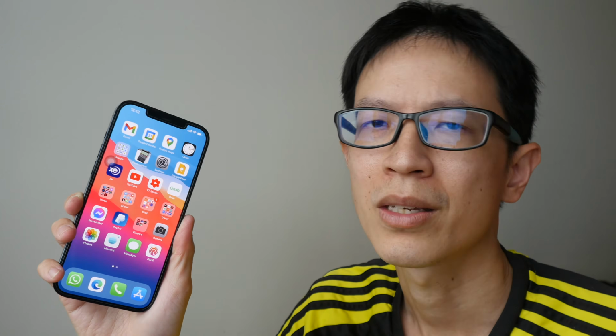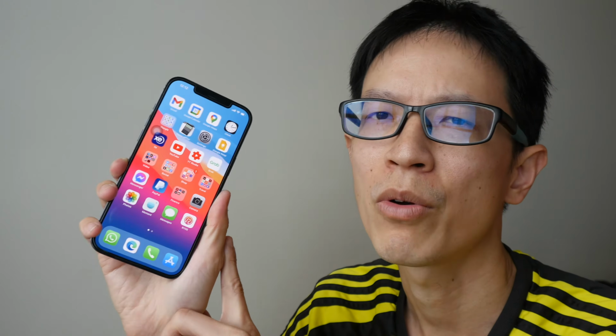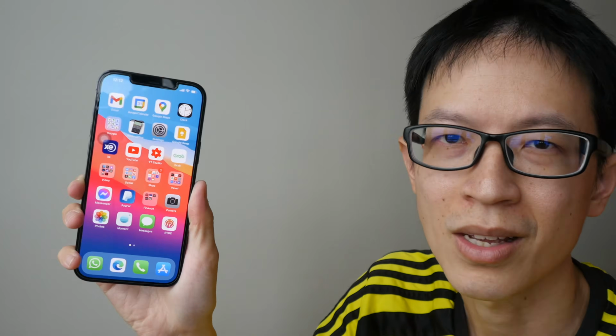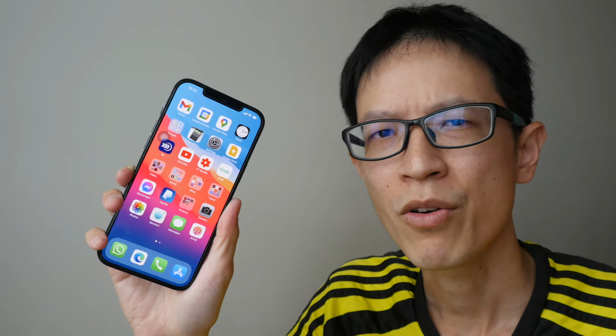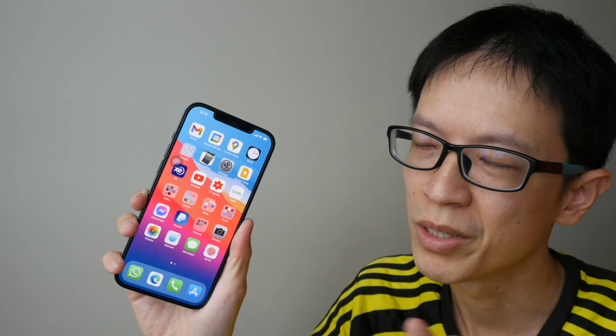Previously, I was using the iPhone 11 Pro Max, so I upgraded to this. So in my review, I will talk about whether or not it's worth the upgrade from the 11 Pro Max to this, and whether or not this itself is worth the money. My review will focus a lot on the video making capabilities of this phone.